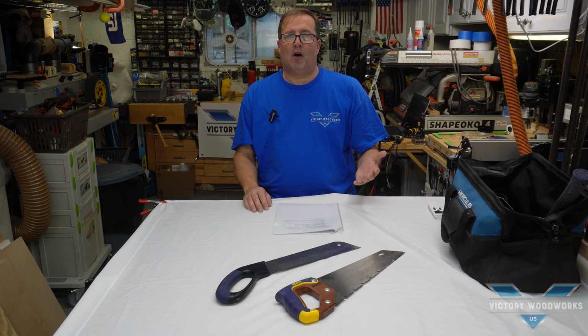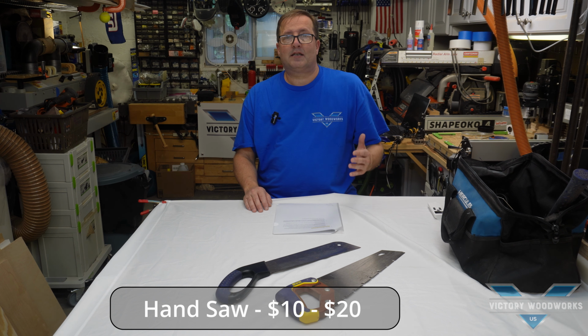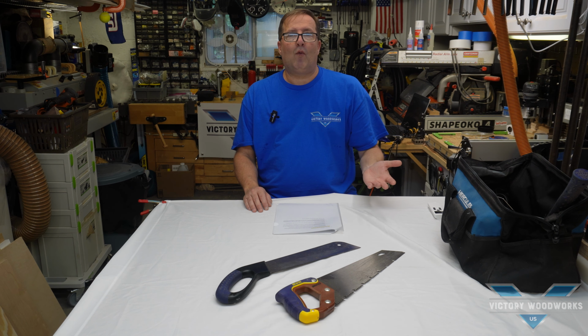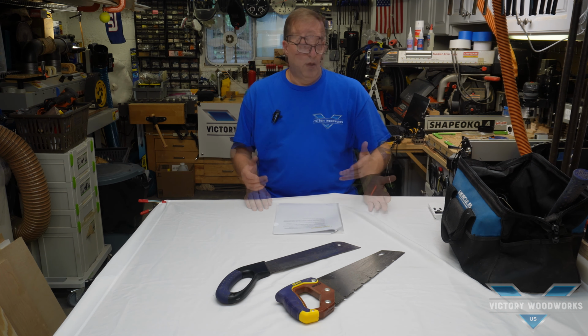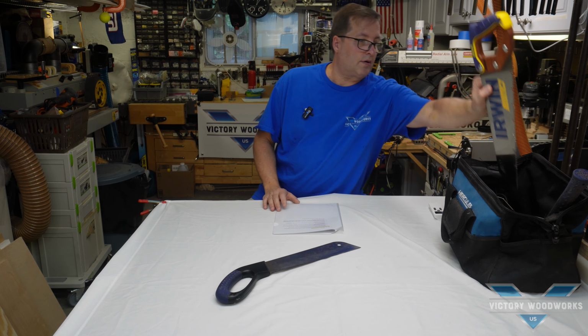You can get a saw for around 10 to 20 bucks like these. At this price, it's not craftsman level, but it will cut wood and get the job done. Let's add one of these saws to our toolbox here, or tool bag in this case.